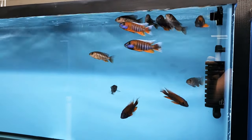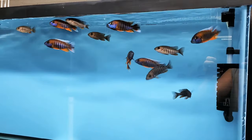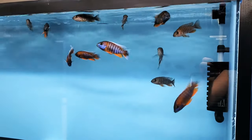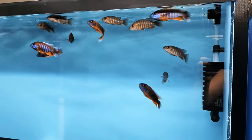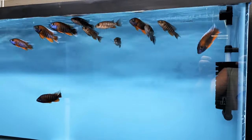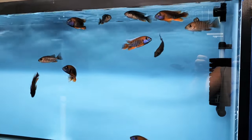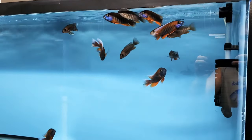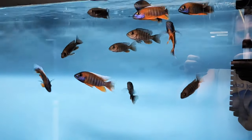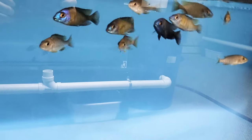Here we've got some Aulonocara Eureka Reds playing nice together for now. So I do have males left, these females ended up being pre-sold. And those, my friends, are the Eurekas.